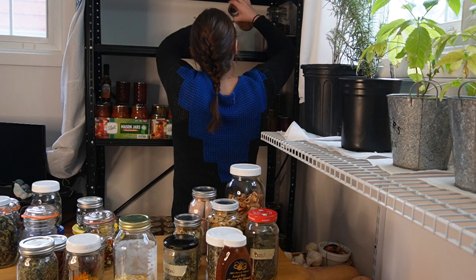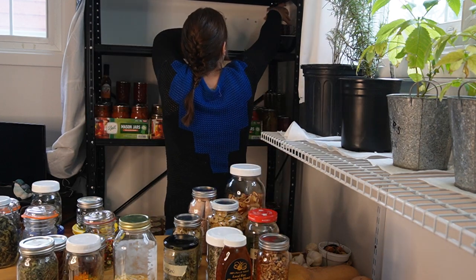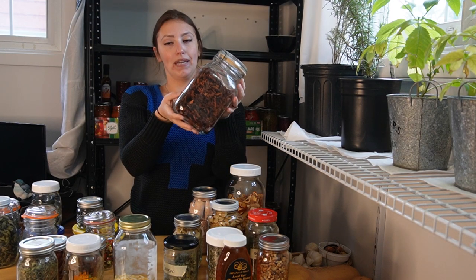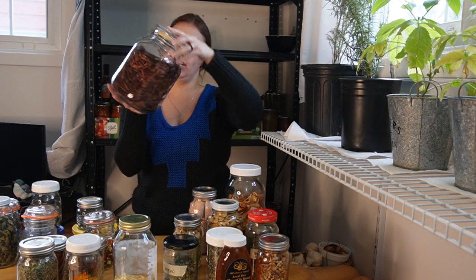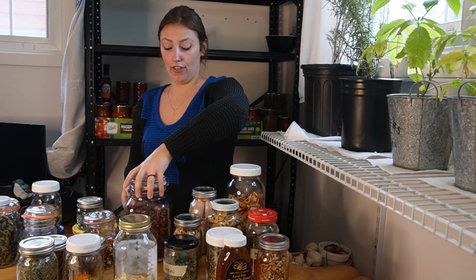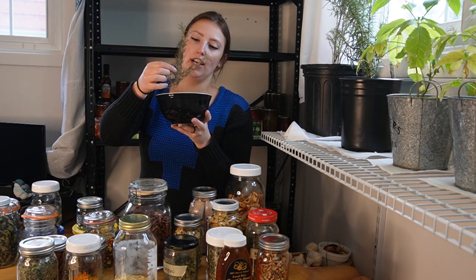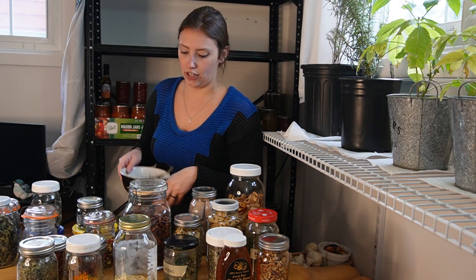And then I have some walnuts in here. Should probably put those in the kitchen. And these are the apple peels that we sprinkled in cinnamon sugar and put in the oven. And I've been munching on those, you can tell, and they're really good. And lastly, just in this bowl, I have some dehydrated rosemary. Oh, it smells so good. I need to get it in a container.